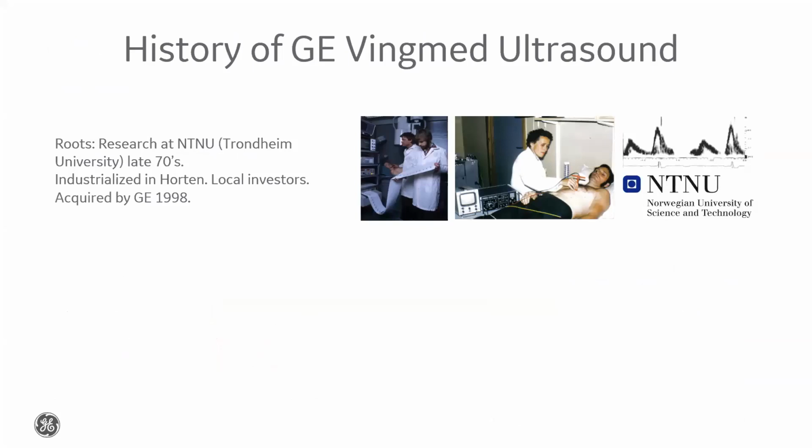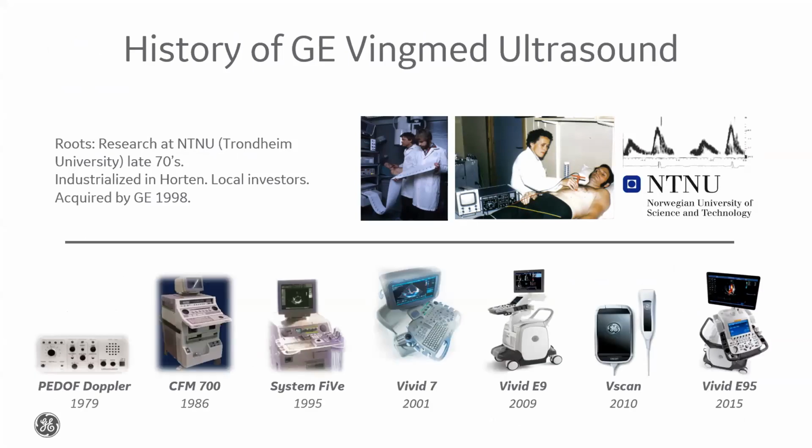GE Wingweld Ultrasound has its roots from the University of Trondheim in the late 70s, which is now called NTNU. It was industrialized in Horten, a small town southwest of Oslo, by local investors and acquired by GE in 1998. And I think if you look into the timeline of our products, we can see that it's evolved quite drastically over these 40 years. Starting with a pretty basic Doppler device without any screen, and evolving gradually into what we have today, a full-grown imaging system capable of doing even real-time 3D imaging.